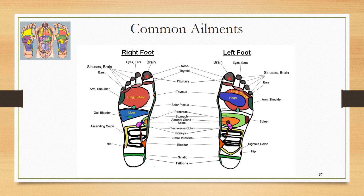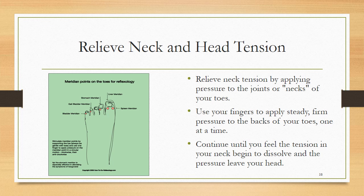Common ailments will be covered for foot reflexology next. To relieve tension in the neck and head, you relieve neck tension by applying pressure to the joints or necks of your small toes. If you are experiencing tension in one area of your neck, you will feel tension or a slight discomfort in one of your corresponding toes.